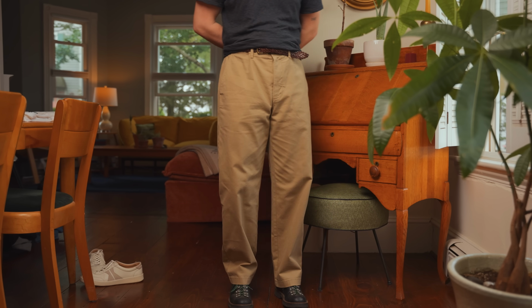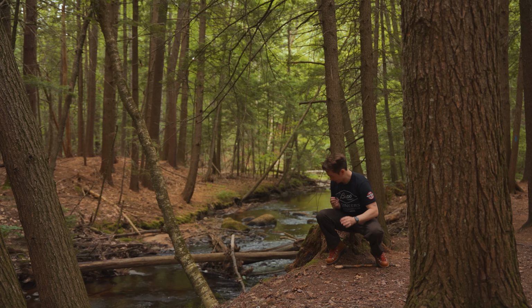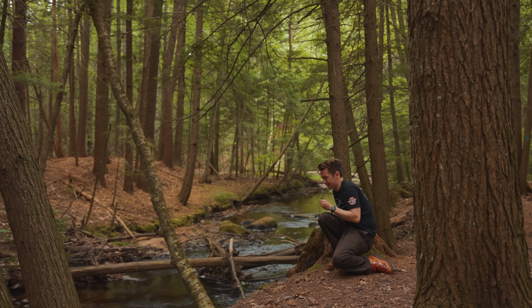J. Crew. I believe the name is made up. It was just supposed to compete with Mr. Ralph Lauren, but still, this is, like, there's no... Sometimes there's a log with just an improperly placed spike. That means you can't sit on it.